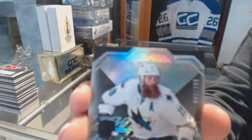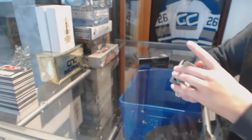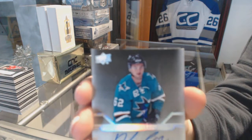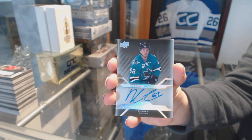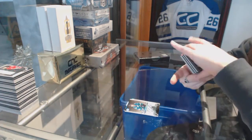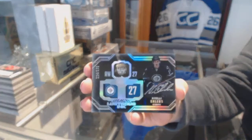We've got number to 299, Joe Thornton for the Sharks. Kevin LeBanc, pro penmanship auto for the San Jose Sharks. We've got illustrious ink number to 175 for the Winnipeg Jets, Nikolai Ehlers.